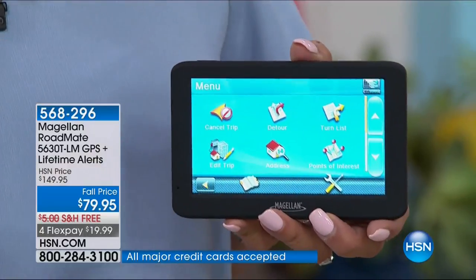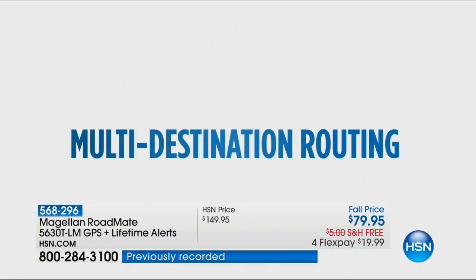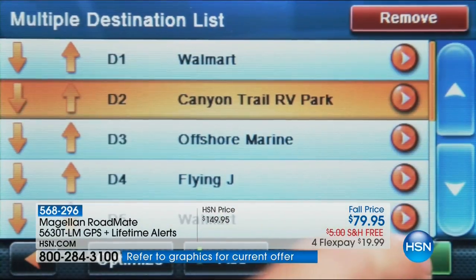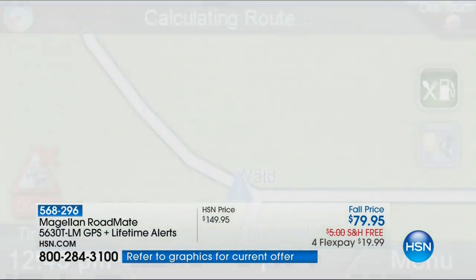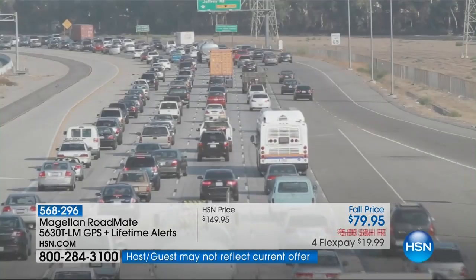So let's talk about multi-destination right along with the lifetime maps. So with multi-destination, you can put in, and to Brett's point, as they're ever changing with all those points of interest, you now can put in the newest restaurant. It'll go find for you different options to add to the trip. You now have it calculating that route for you, and free lifetime traffic alerts.